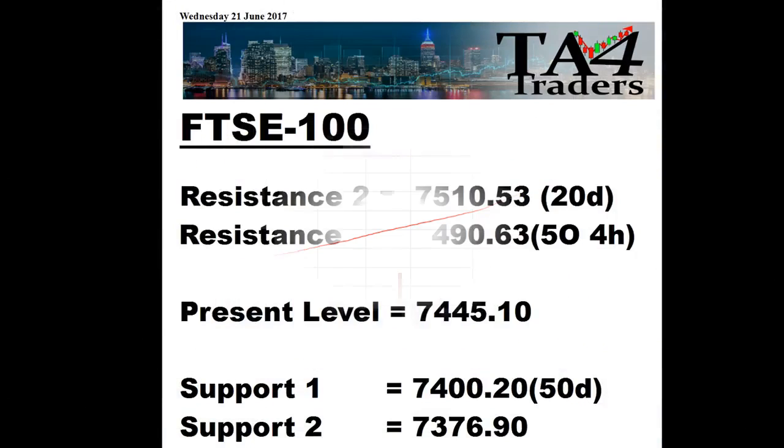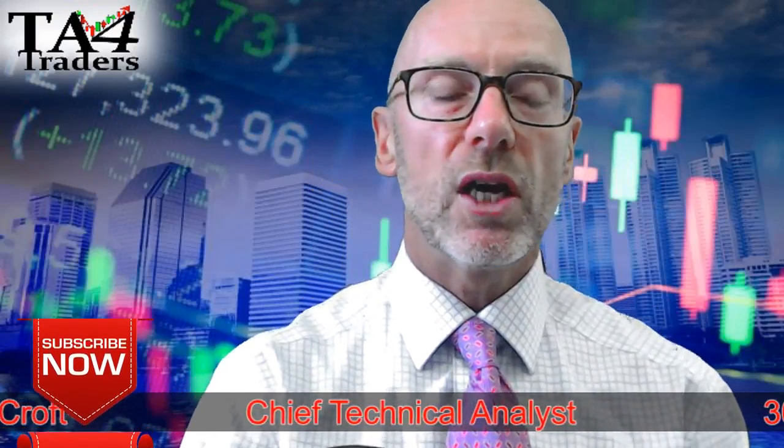Looking at the support resistance levels, we've got resistance 1 at the 50 of the 4-hour, 74.90 spot 6.3. Then at the 20-day, 75.10 spot 5.3, with the key support coming in, as I said, at the 50-day, 7400.2, and then there's the low from earlier in June, 73.76.9. So that's been TA for Traders, having a look at the FTSE100.